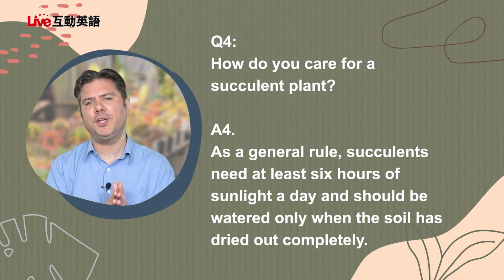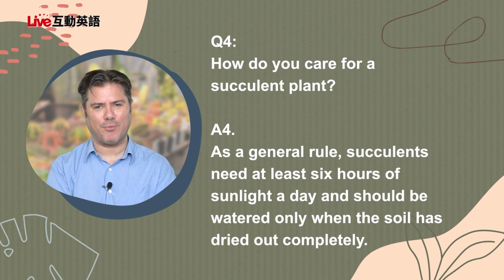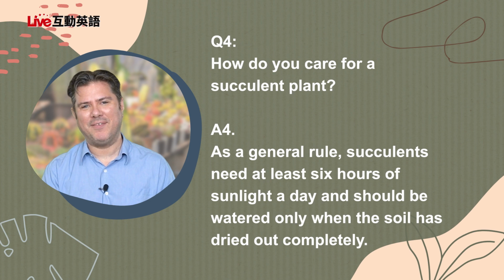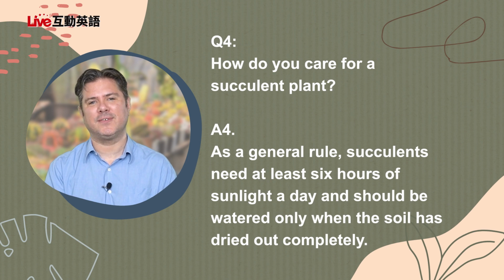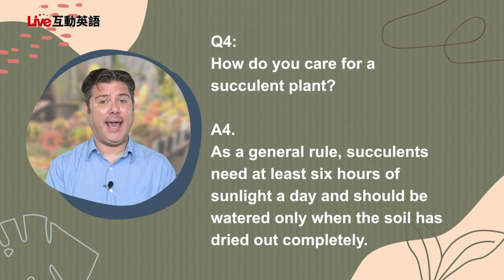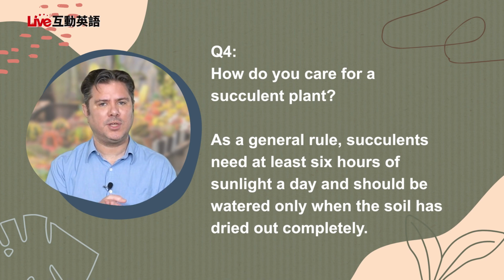Okay, and our 4th question, for anyone out there who wants to maybe adopt a succulent, maybe bring one into your home and have it as a plant. It says, as a general rule, succulents need at least 6 hours of sunlight a day and should be watered only when the soil has dried out completely.